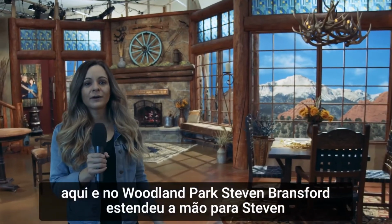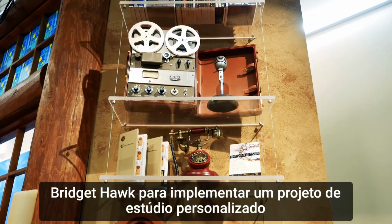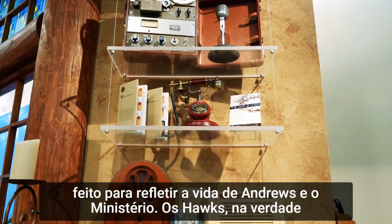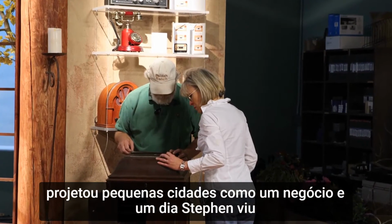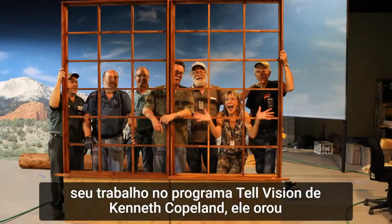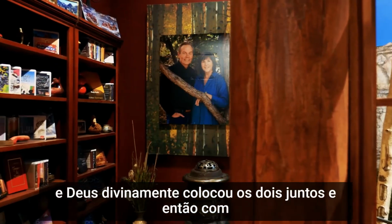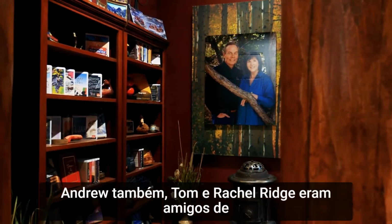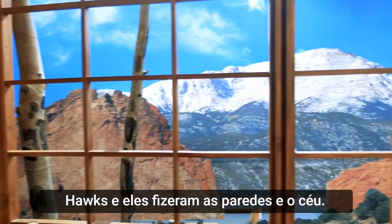Stephen Bransford reached out to Steve and Bridget Hawk to implement a studio design that was custom-made to reflect Andrew's life and ministry. The Hawks actually designed small towns as a business, and one day Stephen saw their work on Kenneth Copeland's television program. He prayed, and God divinely put the two of them together, and then with Andrew as well. Tom and Rachel Ridge were friends of the Hawks, and they did the walls and the sky.